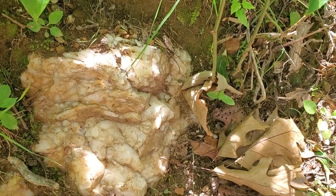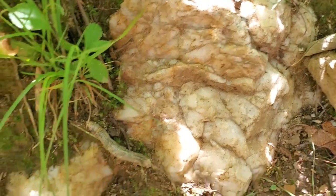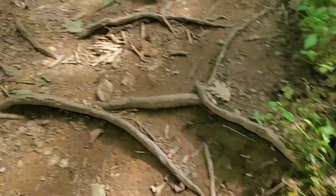How interesting along this trail. Looks like some quartz stone all in the ground. Some over here too.